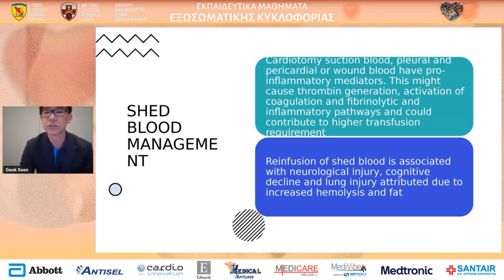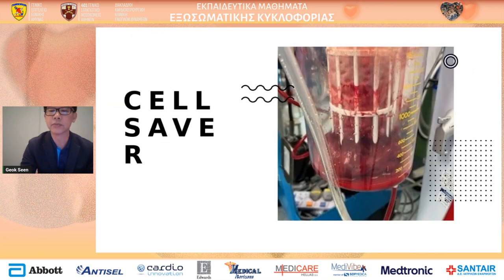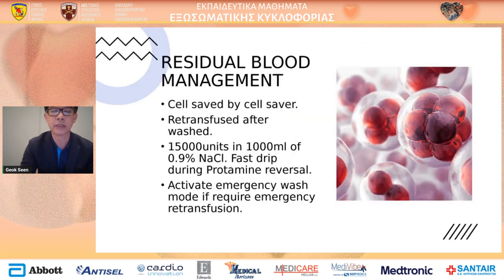Okay. So as you know, reinfusion of shed blood is associated with neurological injury, cognitive decline, and lung injury due to the increased hemolysis, and particularly fat, because today's oxygenators are not built to handle fat unless you use a Rheowell, which is from Horizon. Okay, for regular blood management, we use cell saver and retransfuse after wash. We use 1,000 mLs, but we don't add more heparin, but we can fast wash, otherwise when the protein comes in, you will get clotted blood. And if you want to go fast to avoid stasis clotting, you use the emergency wash mode if emergency retransfusion is required.